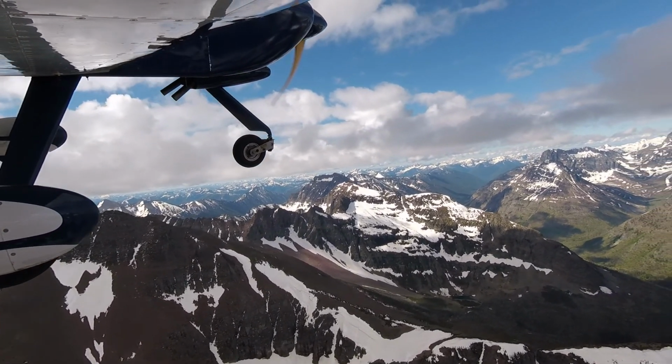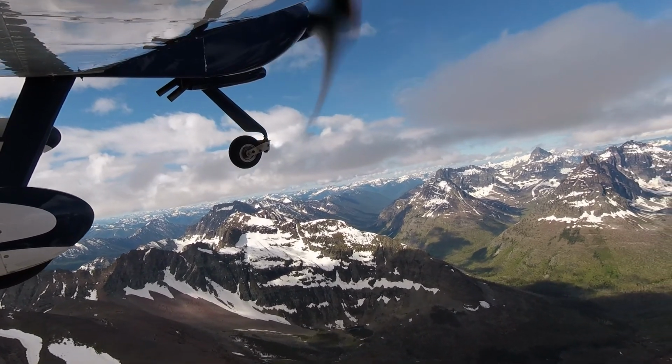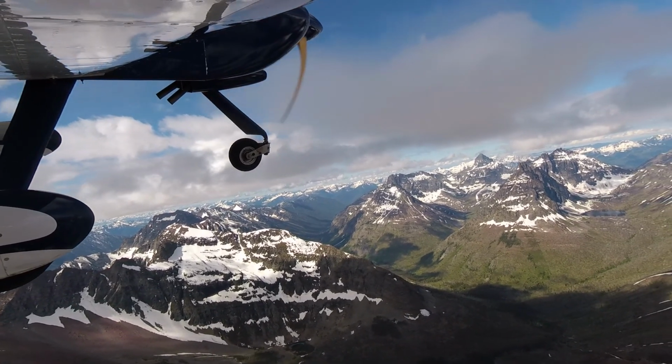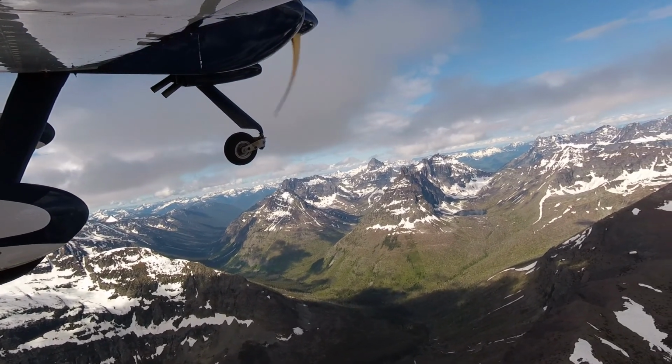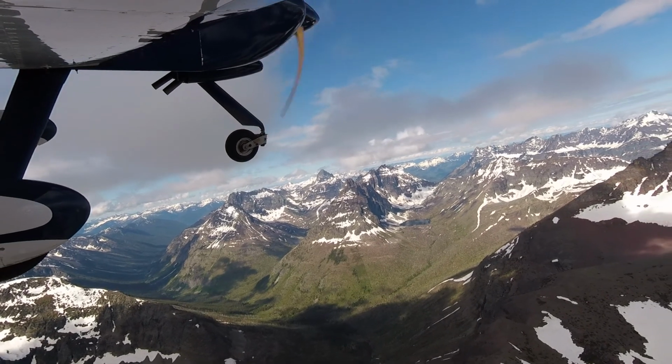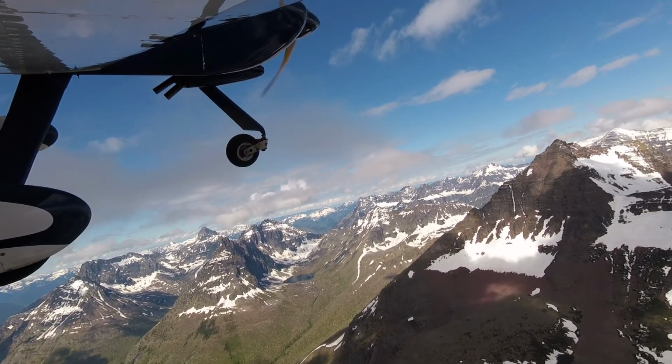This is June. Gosh, I'm going to have to look up the date. About June 16th, I believe. There's Mount St. Nicholas right under the nose wheel. Way over there.